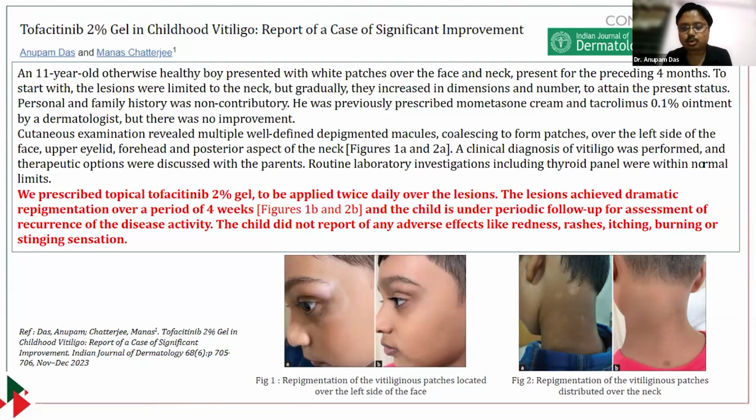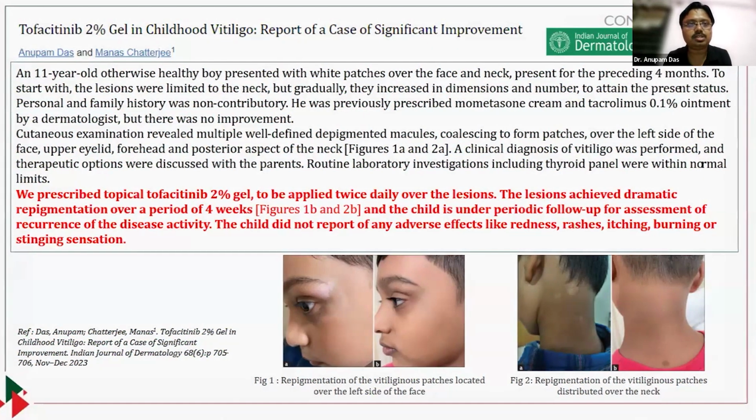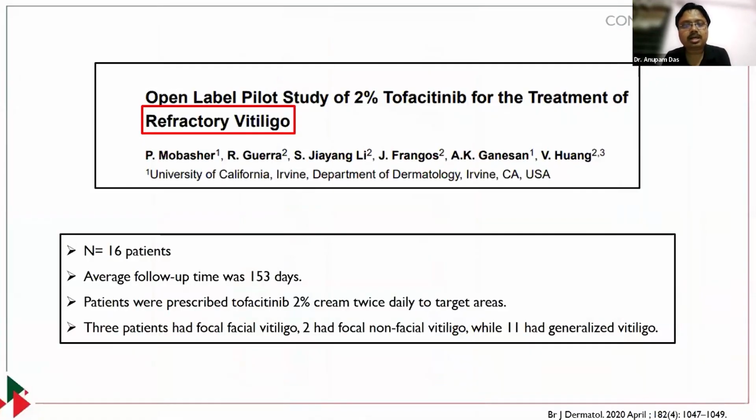So this tofacitinib 2% gel showed a dramatic response over a period of 4 weeks. The child is still under periodic follow-up, and there is no relapse or any serious adverse event. Now, this was way back in British Journal of Dermatology 2020, where an open label pilot study was conducted with 2% tofacitinib ointment for the treatment of refractory vitiligo.